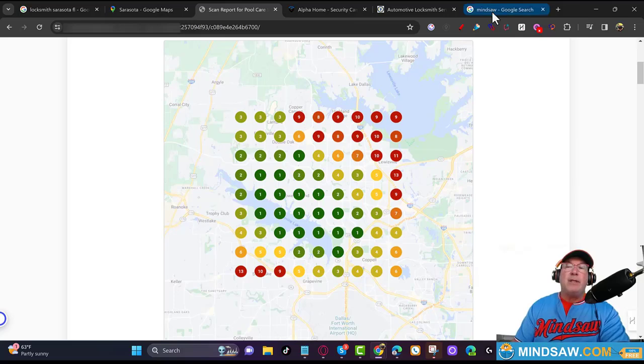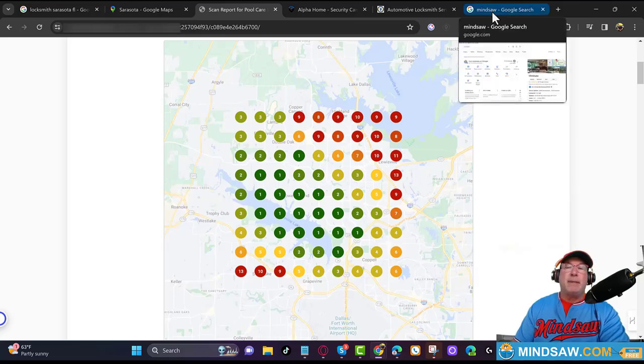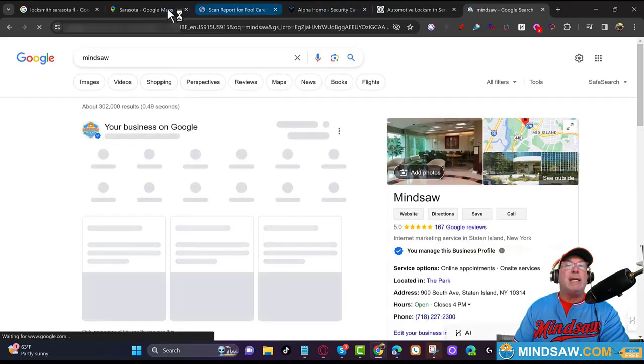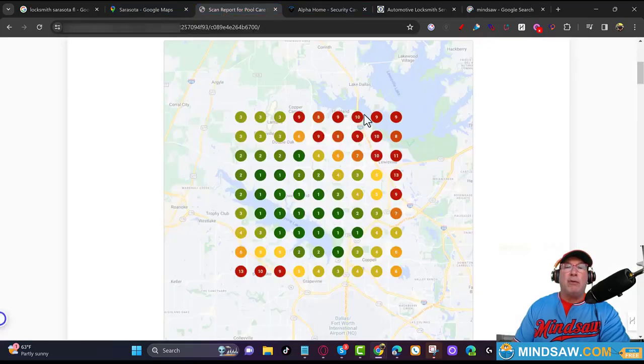And the last thing you want to do, well, there's actually two more things that you want to do. You want to get reviews where you're ranking in red, right? So if you're ranking in red for lockout service in this area, you need reviews in this area for lockout service.